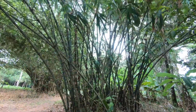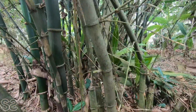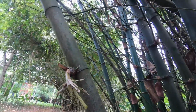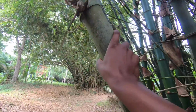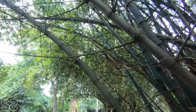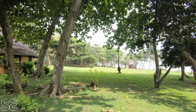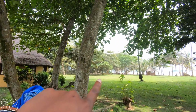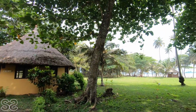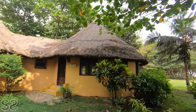I really admire the plant bamboo. This is how it grows. And guys, if you don't know about the bamboo plant, this is how it looks like. It's a very strong tree, and the stem is used to build all kinds of things. It's used to decorate too. So they also have a football park here, and it can be used as a volleyball court too. And we are currently going to see the conference hall.